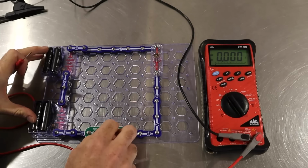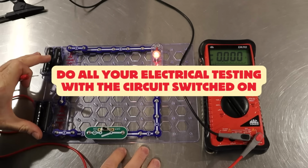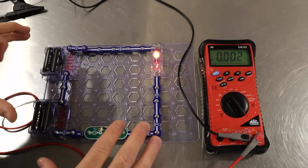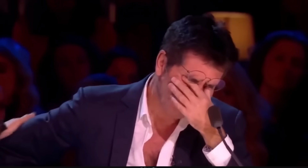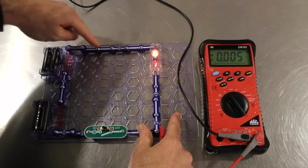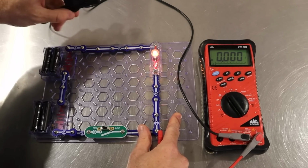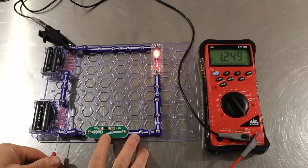So another tip is to do all of your electrical testing with the circuit switched on, okay? If the circuit's not switched on, it's not loaded, and you're not going to get the accurate readings and potentially end up with a misdiagnosis. So here we've got a basic circuit. There's 6 volts coming out here, a switch, we've got our bulb, and then that comes down to the ground side here, okay? So we're going to put our black lead on the ground and do our measurements from here.